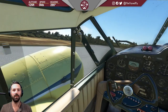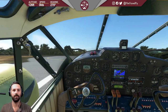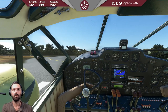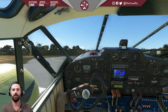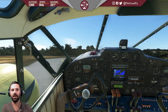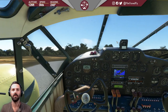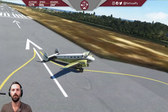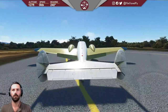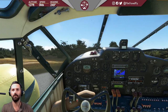Still got my window open. And this is where we're gonna do our run up. Let's get over here. And for our radio, we'd be on a common traffic frequency for this airport, so we would just do public announcements. Let's get flipped around here for our run-up.